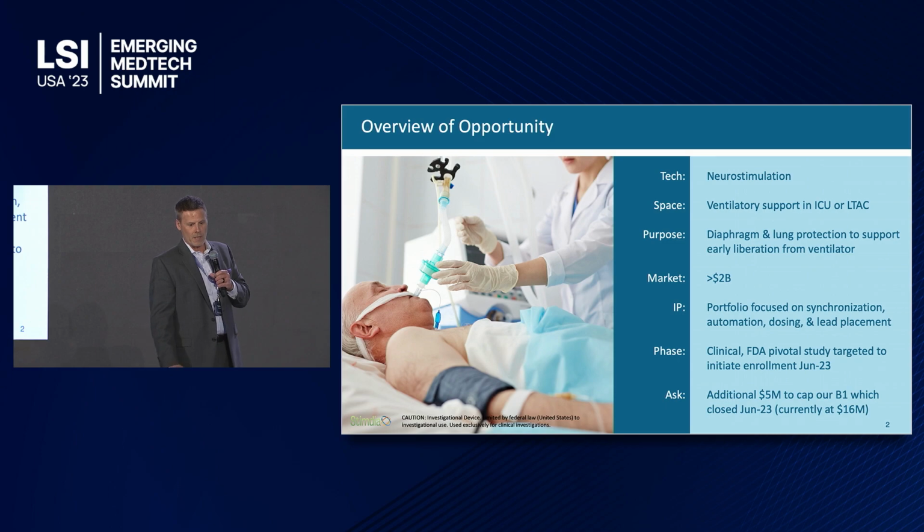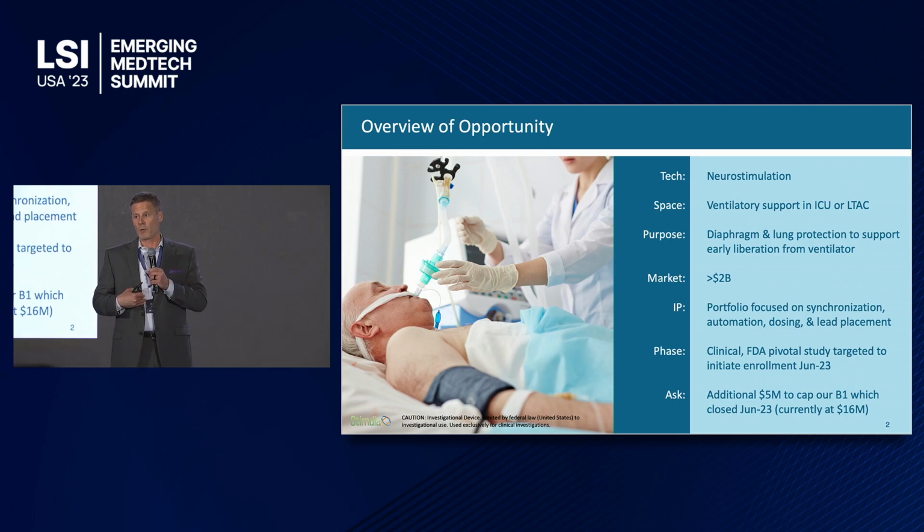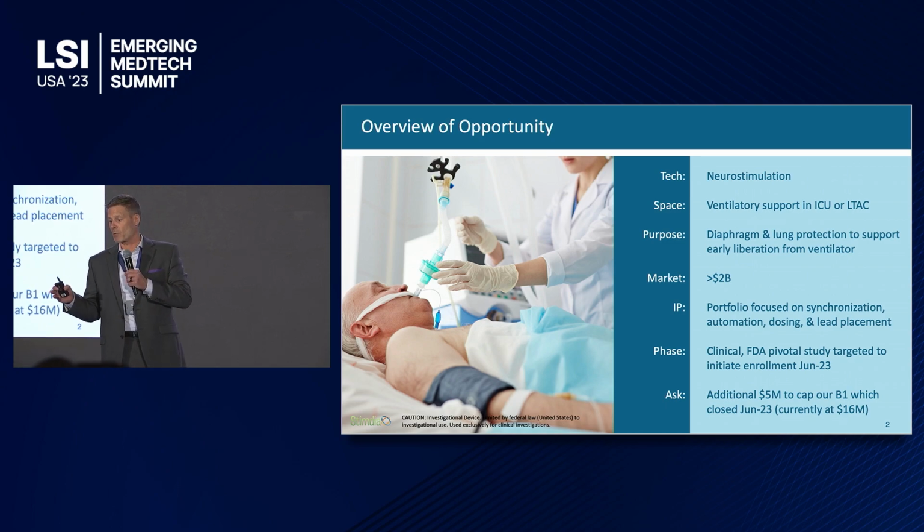There we go. All righty, so this is a flyover on what we're going to be talking about today. Our technology applies, in a minimally invasive manner, neurostimulation to be able to pick up a diaphragm, the primary muscle that's utilized in breathing, to awaken it and begin reconditioning it in patients who are on mechanical ventilators.